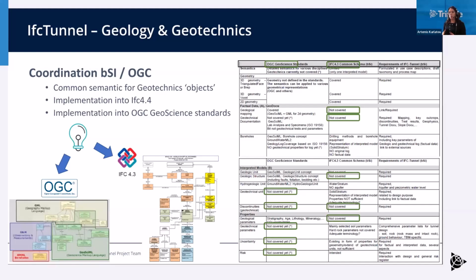And now we are in the process of this becoming the official standard for the IFC. So this IFC 4.3 covers some topics of describing the geological structures, such as strata and layers, but this was very simplistic. It does not distinguish the units, nor include geotechnical properties and parameters, and of course, their purpose. And for geotechnical tunneling models, we need so much more. This was actually our starting point for the 4.4.